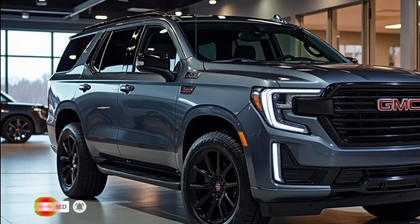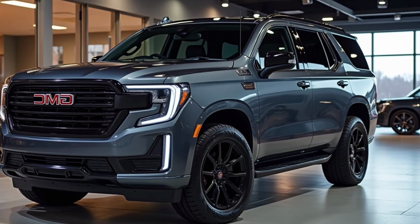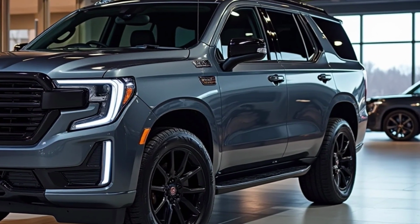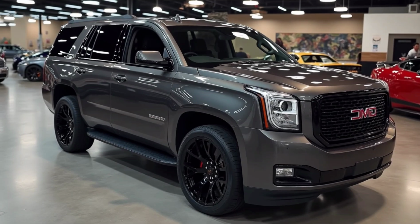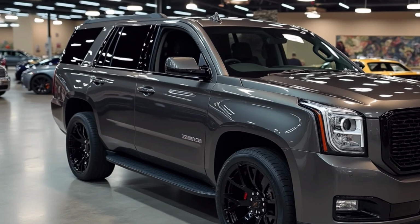Today, we're taking a closer look at the king-sized SUV that continues to set the benchmark for full-size utility, the GMC Yukon. If you're in the market for power, presence, and premium features, this might just be your next ride. Let's dive into the details.